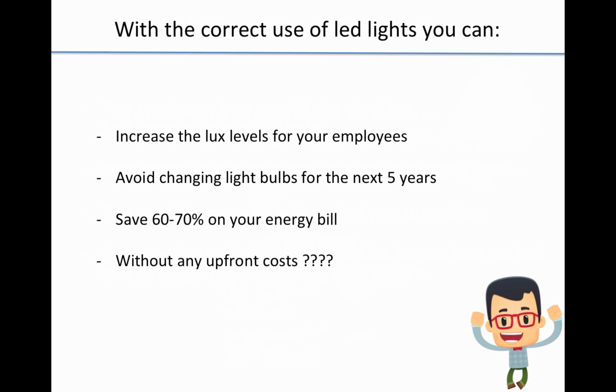With the correct use of LED lights, you can actually increase the lux levels for your employees and customers. You can avoid changing light bulbs for the next 5 years. You can save 60 to 70% on your energy bill. And you can do all of this without any upfront costs. Doesn't that sound great? I love it. This is just a great value proposition. And on top of all of these things, you'll actually be saving the environment a lot of CO2 and help us get rid of or conserve energy as well. So, this is just a plus.